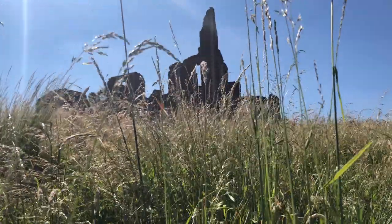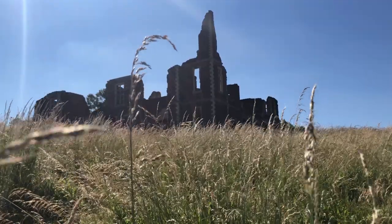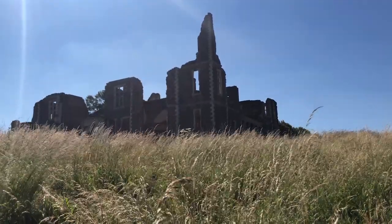And yeah, actually this could be a really nice shot from down here of the house. Hadn't realised with all these tall grasses how nice it looks, and it also kills the house in the background, which is quite a good thing to do. So I think what I'll do is I'll just turn around and have a look at that shot, see if I can work something out.